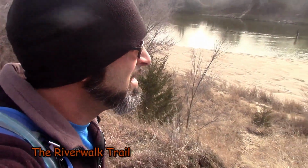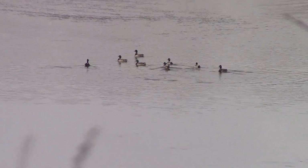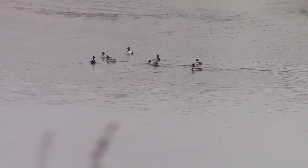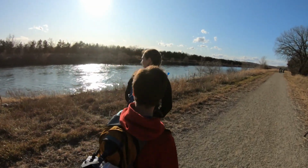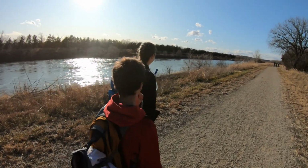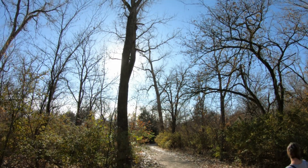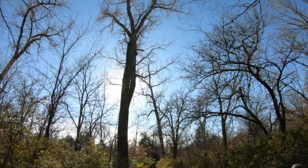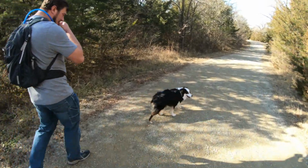Next on the list is the Riverwalk Trail, located in our hometown of Junction City, Kansas. Following the course of the Republican River from Milford Dam, the Riverwalk is a 4.8-mile trail that is suitable for walking, jogging, biking, or taking the dog out for a stroll.